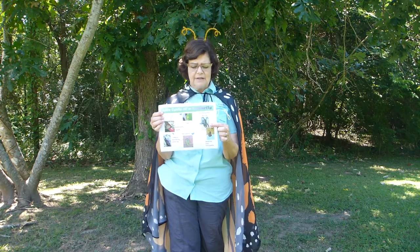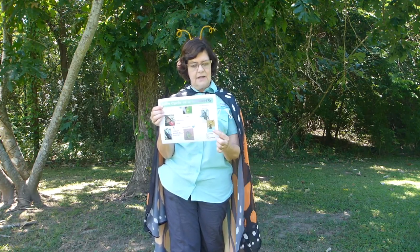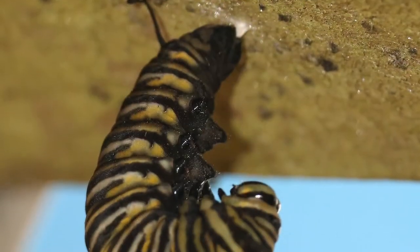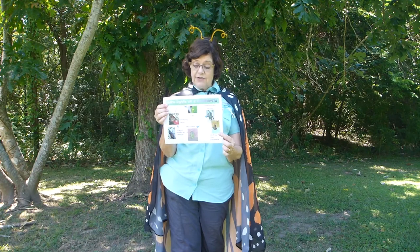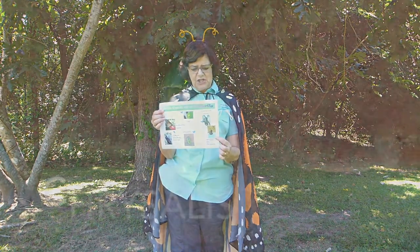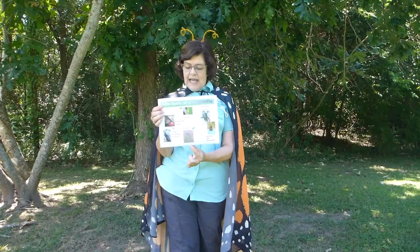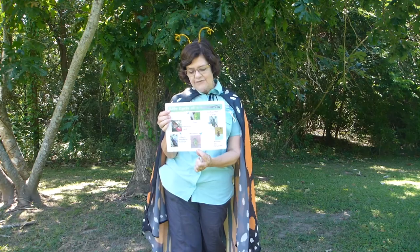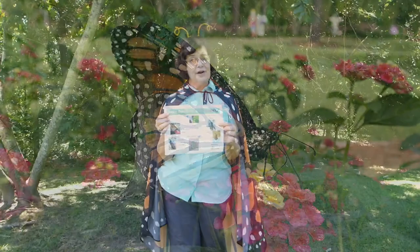But that caterpillar eats and eats and eats. And then it begins to get still and hang upside down under a leaf or a twig. And then after that, it's still for a while. And it's kind of like a changing station inside that chrysalis. And after that, it emerges, or comes out of that chrysalis, and it's an adult butterfly.